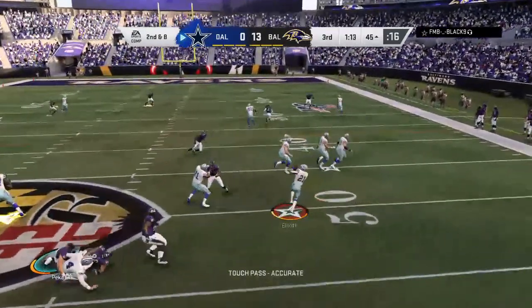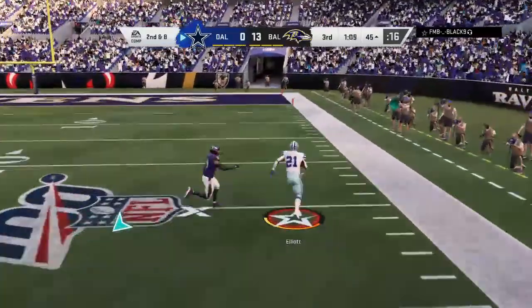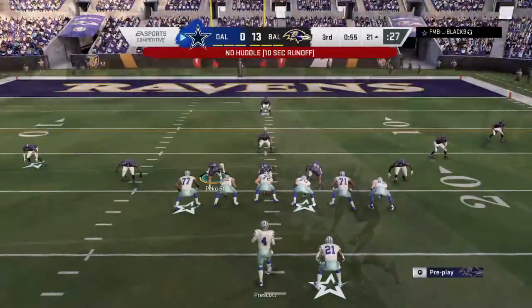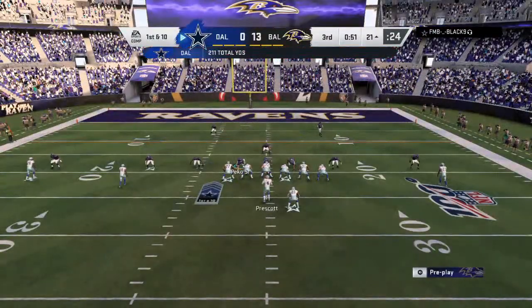From the 45 on 2nd down, Prescott. They'll set up the screen to Elliott. And he'll get this one down near the 20-yard line, just shy of the 20. A first down there on a pickup of 25.